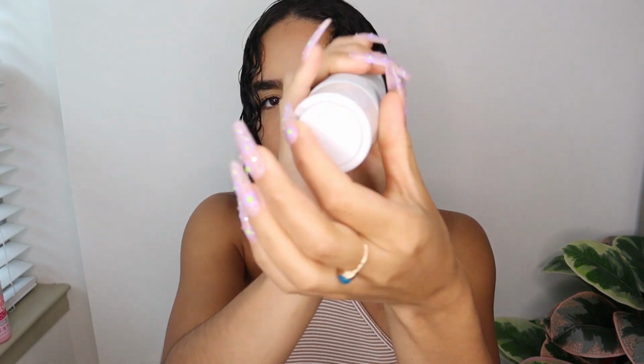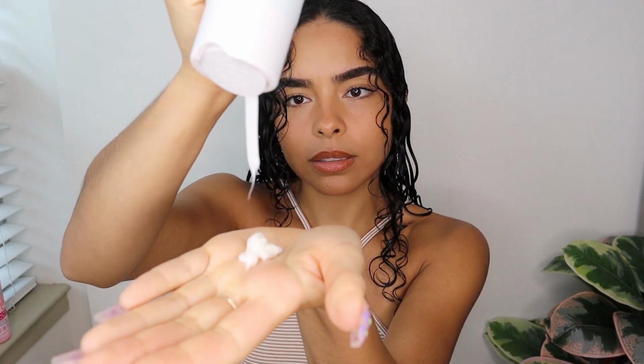I'm really excited to try all these because honestly, I just like trying new products. But this is a brand that I've been seeing for a while. I don't know why I can't open this. Oh, okay. I can't open it because I'm trying to twist it off, but it just has a little push cap here. So it squeezes out like that.